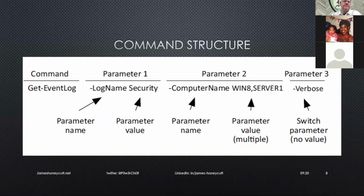So here's a little bit of how a PowerShell command structure is going to look, right? We're going to have our commandlet, which is Get-EventLog right here. And then we're going to have our parameter, which can be a single value, as it is here, which is going to be your log name, and we're going to get the security log, essentially. It could have multiple parameters. So our second parameter here is going to be computer name, and it's going to be comma separated. So win8, comma, server1.